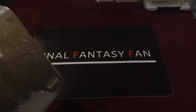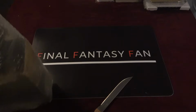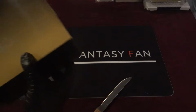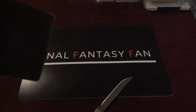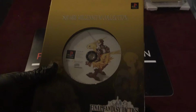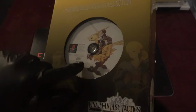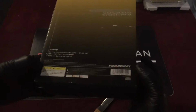See if I can open that one. There we go. It's actually a pretty cool item here. There's a slight damage here, but it's the Square Millennium Collection. Final Fantasy Tactics. It has the game inside. You can see the game through it. That's awesome. But it also comes with some stuff, which you won't be able to see on the outside, apparently. Surprisingly.